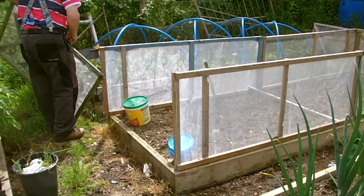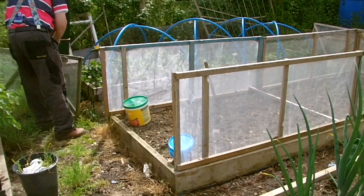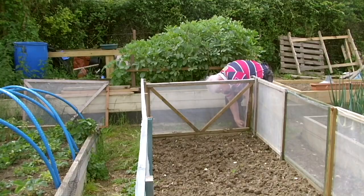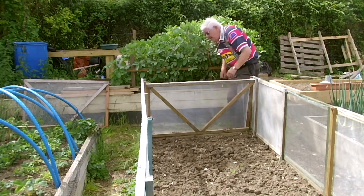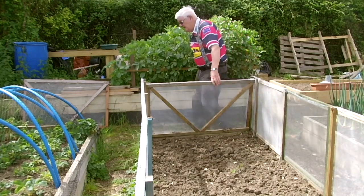I can now move around the plot, and I can now concentrate on preparing a second brassica bed, which for this season has been designated to raised bed 9, which requires the enviro frames to be removed.